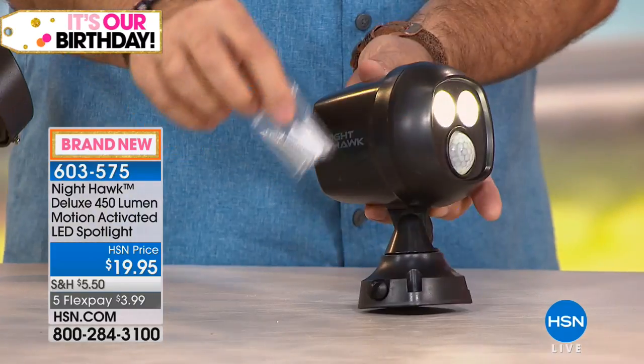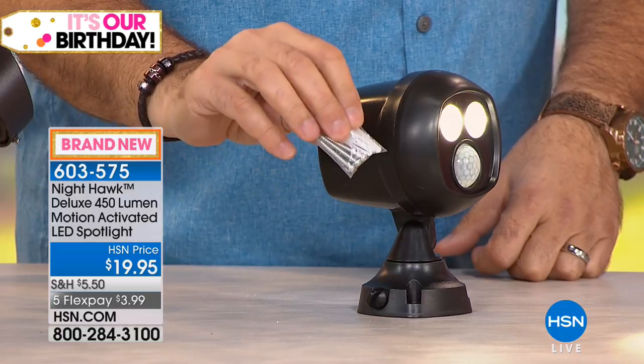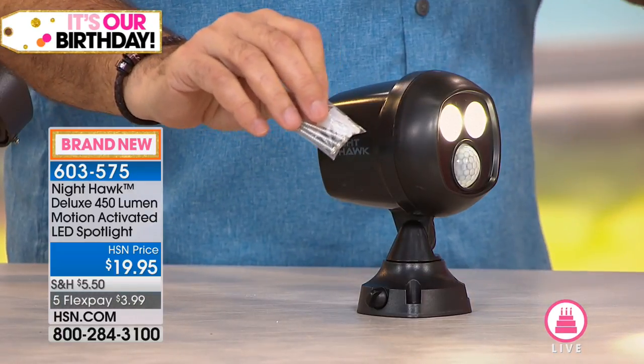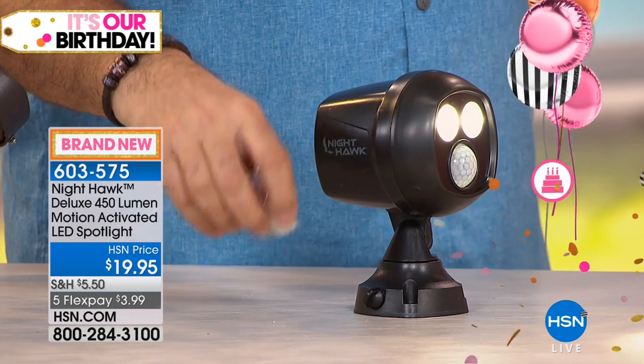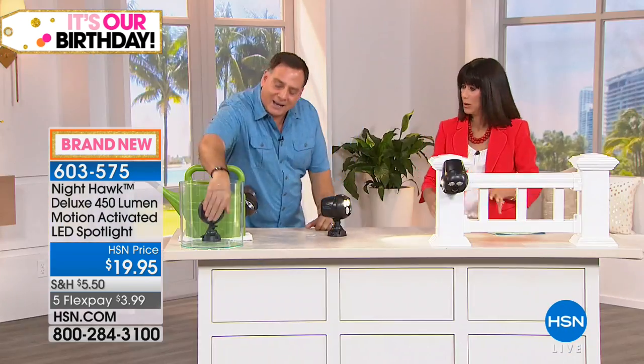We give you the mounting hardware with this as well. So you can get all of that. We put the mollies and the screws in there. What I did is just use the screws right into the wood on the tree, and it worked absolutely perfectly. And then I was able to aim it and put these wherever I wanted to, because you can articulate it any way that you want to. Now, take a look at the one that I've got right here.